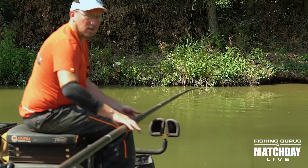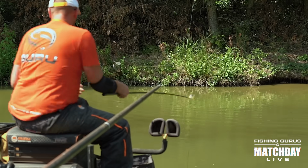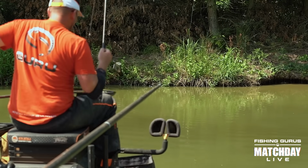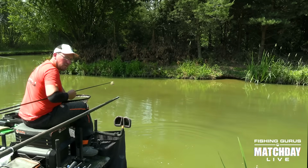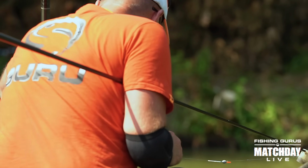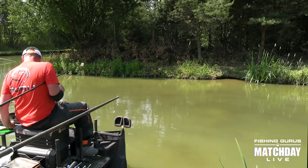Another little stocky here. I think that's what's coming in the peg, to be honest. There is an odd better one, obviously, but I think a lot of them are these little stockies, probably just over £1. That'll give me now £10.